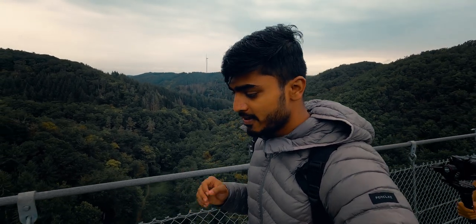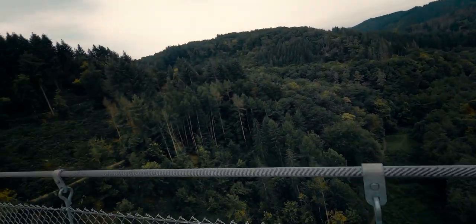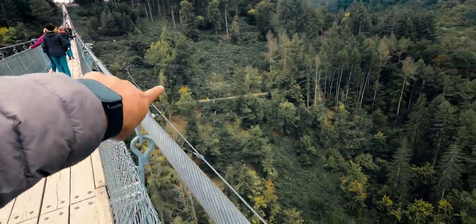The bridge is 320 meters long and 100 meters high from the ground, and it is suspended on these cables, you can see.